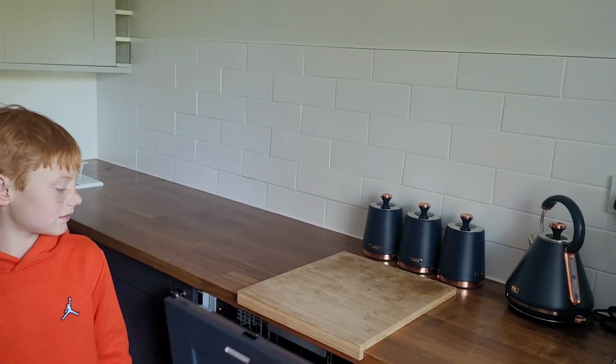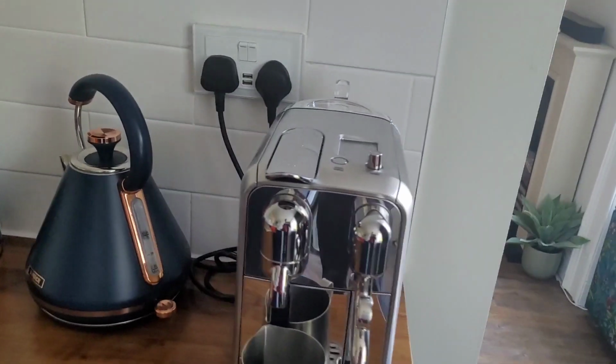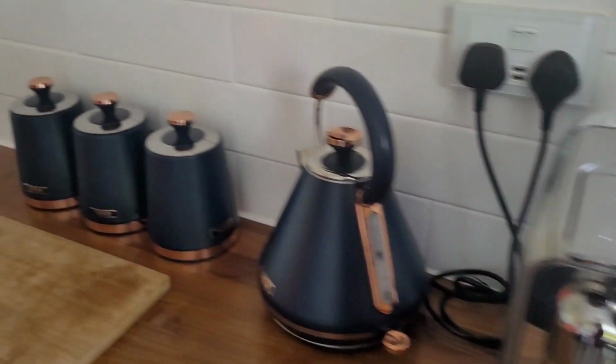What a nice kitchen. Wow. Dishwasher. Ooh. Coffee machine. Then. Washing machine. Now we can wash all the clothes that you've sneezed on today.